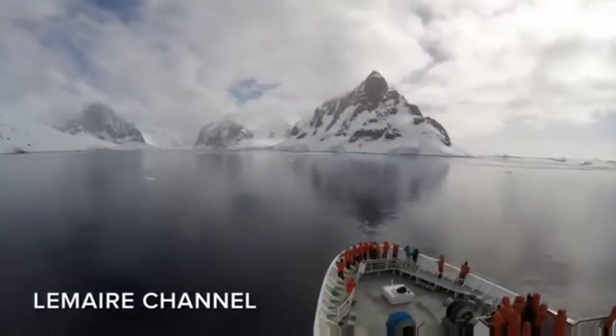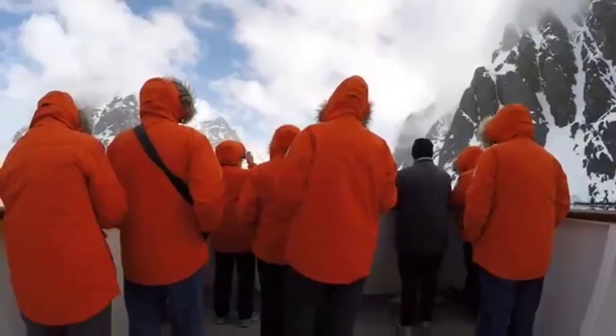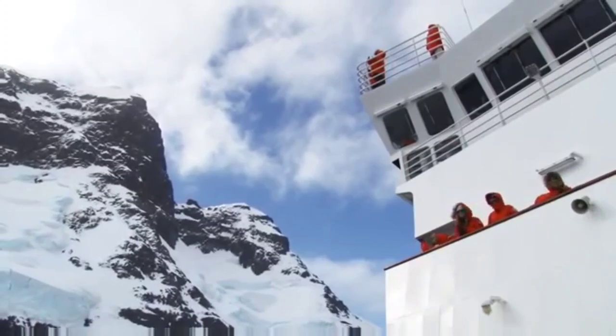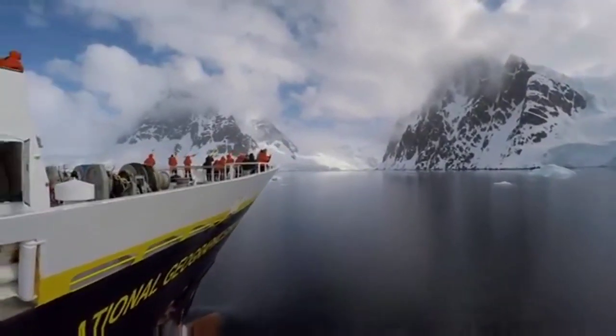So we're currently transiting through the Lemaire Channel. This channel is very narrow, so we've got these peaks that tower up on either side of the ship and just make for absolutely stunning scenery.